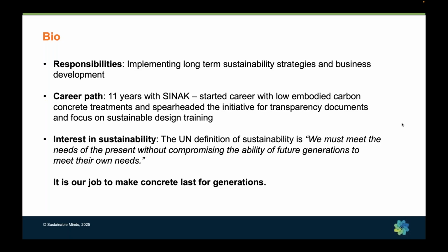So a little bit about me. I've been with the company for 11 years now. I started my career with low embodied carbon concrete treatments and really spearheaded the Transparency Catalog initiative. Over the last several years, last 5 years specifically, we've implemented LCAs with the organization and the corresponding EPDs, HPDs, and Red List free declare labels. Part of our story, we've been around for quite some time, but our interest in sustainability is really to make concrete last for generations.